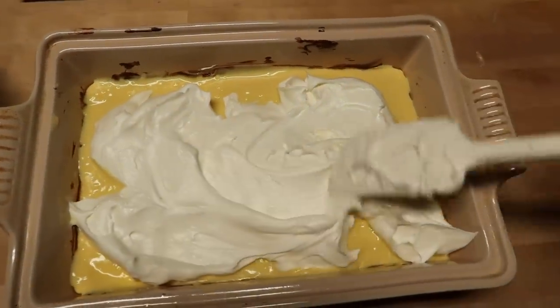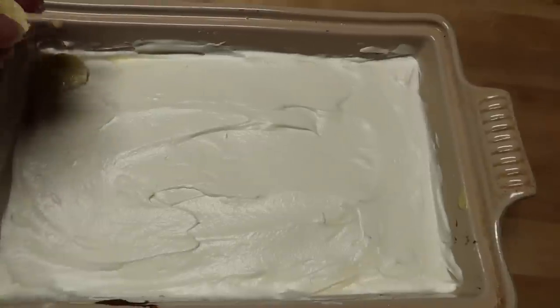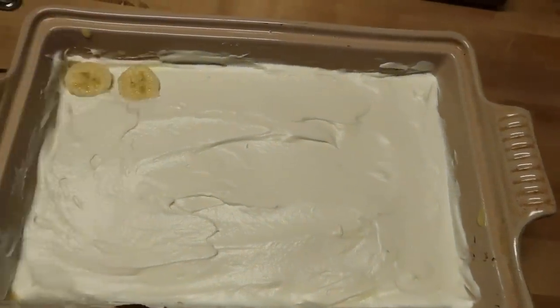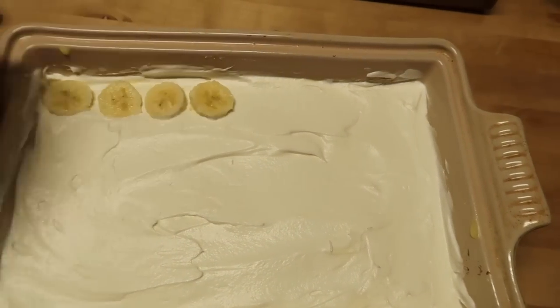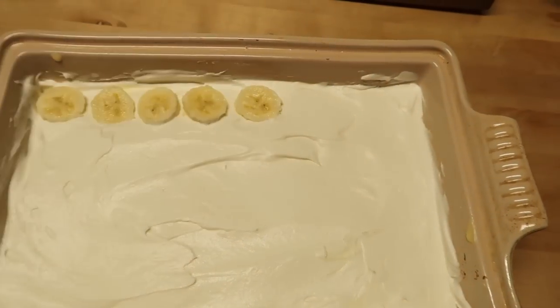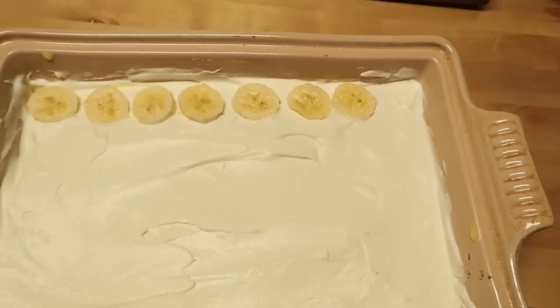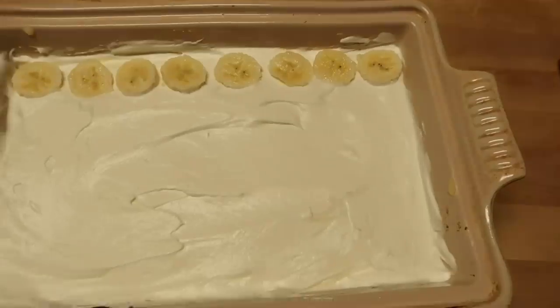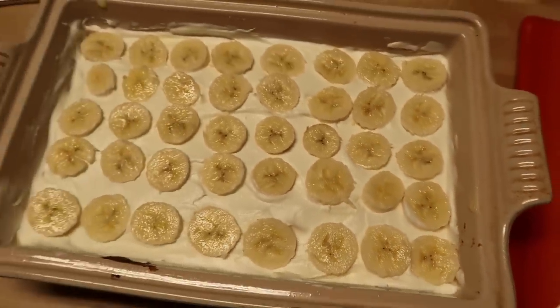Again, use the dollop method. Add some dollops and then slowly from the center, work your way outwards so you get a nice even layer. And our final layer 5 are some slices of fresh banana. It took me about 1.5 bananas to cover the entire 9x13 pan top with slices. This decadent yet skinny dessert comes in at only 4 points a serving on the WW plan, and it makes 12 servings.